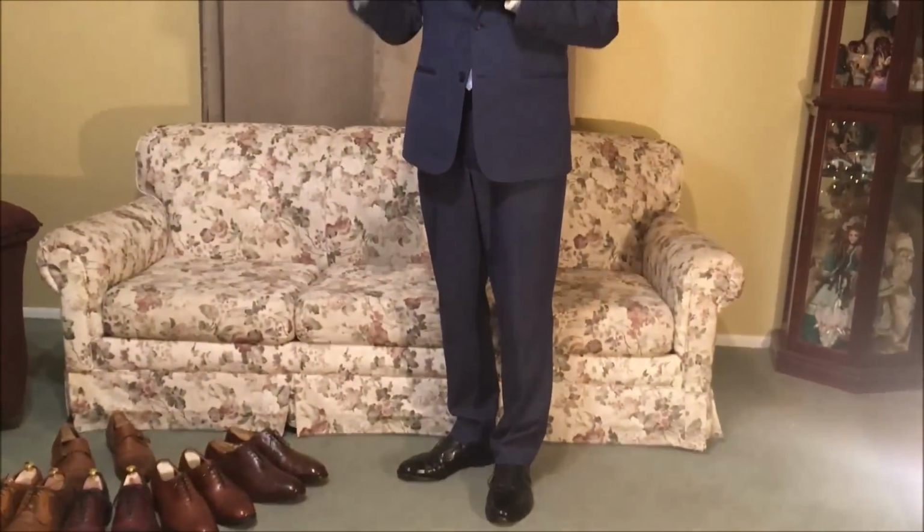Hello everybody, today I'm going to show you a couple different outfits and how just changing your belt and your shoes and your shirt can completely change the look of the outfit, okay?